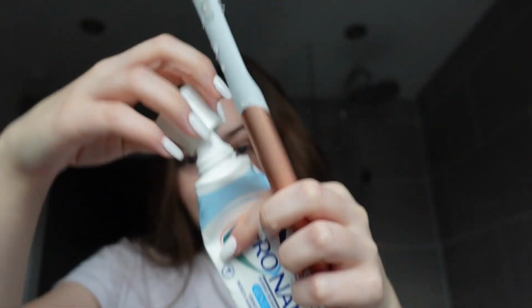I use Pronamel. I absolutely love it. And I don't know why I smiled there. That was weird. But just gotta brush the choppers. Fresh breath is the best breath.